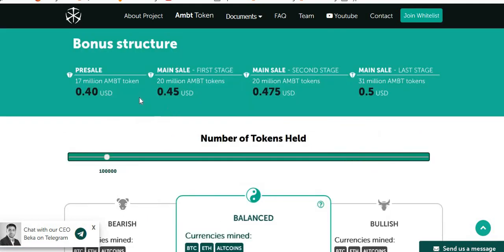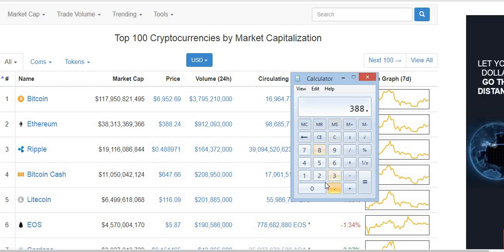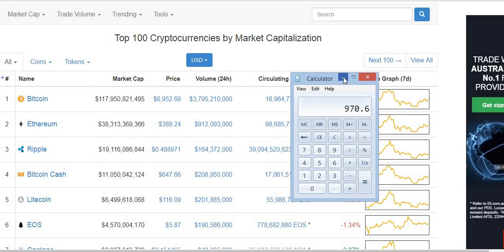Here's a look at the bonus structures. You can see again in the pre-sale, they're going to be selling 17 million, and that's going to be at 40 cents USD. So let's just do some quick math here. That's 388.24, if you're going to invest with Ethereum, divided by 0.4, which is the cost. So with one Ethereum priced at 388, you'd get 970 of the Ambit tokens. Again, you can do the math from that point forward.